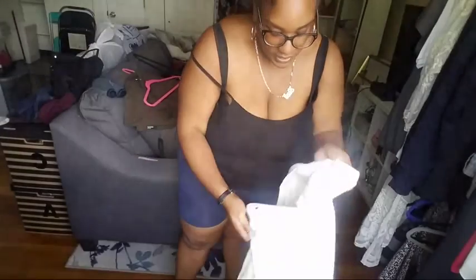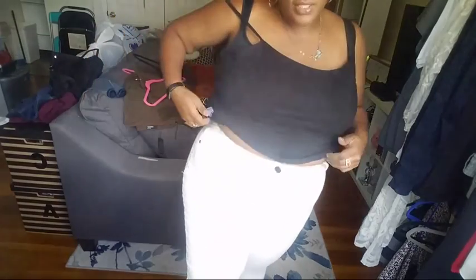But I have really wanted some white jeans for the winter. And when I saw them, I thought they were white. They said they were something white. But I guess that wasn't pure white. They came to be this off-white color. Which is fine. These are tight. I know these seem to have less of the stretch. This is what they look like.